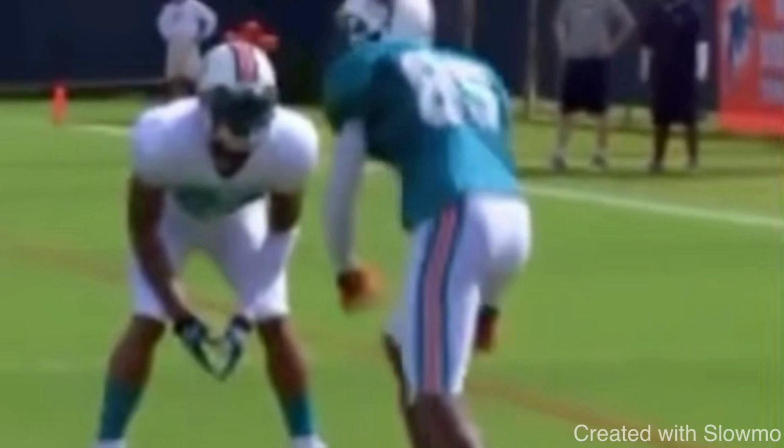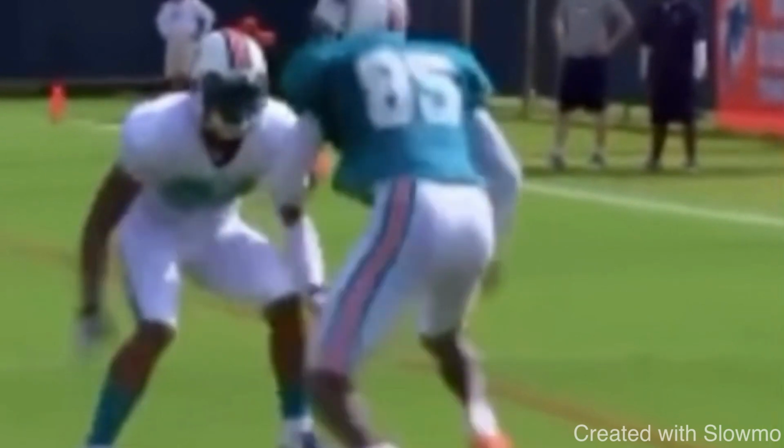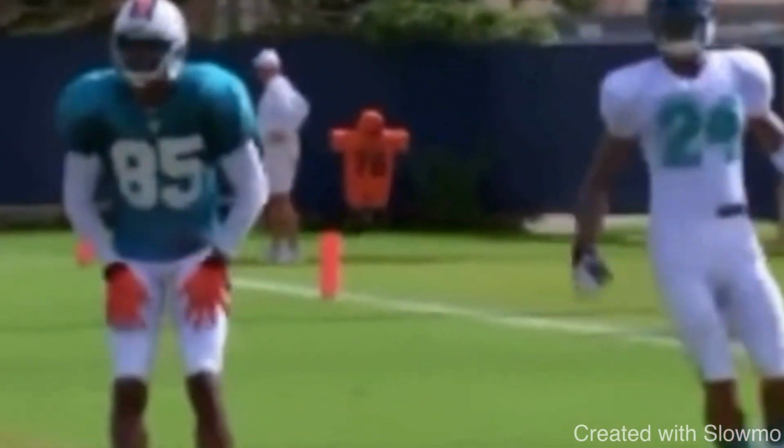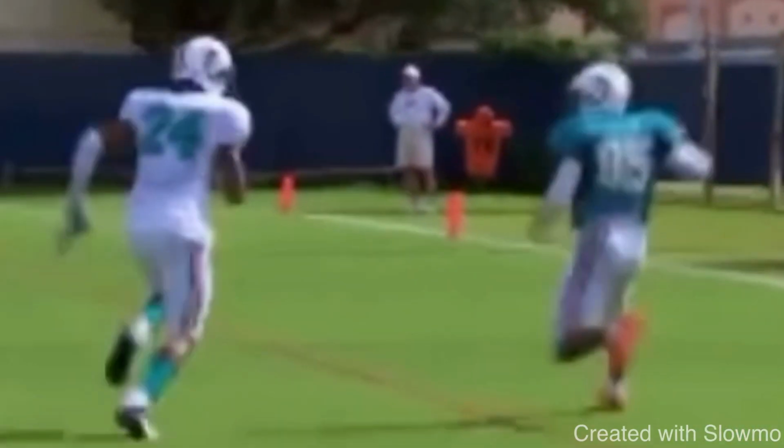All right, so now this next example here, second tip to make you a better unguardable route runner is knowing how to snap down. So what is snapping down? Let's watch this route from Ocho Cinco. So he snaps down. This is a great example of him dropping his hips violently into a cut.